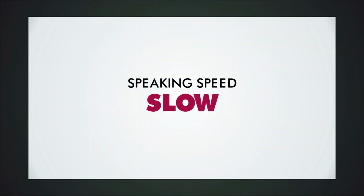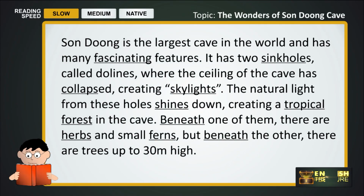We'll start by speaking slowly. Son Doong is the largest cave in the world and has many fascinating features. It has two sinkholes called dolines, where the ceiling of the cave has collapsed, creating skylights. The natural light from these holes shines down, creating a tropical forest in the cave.